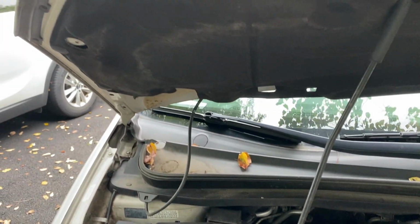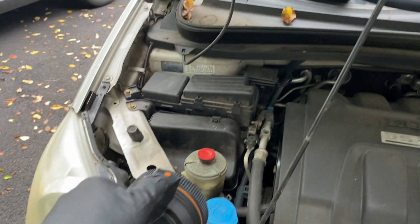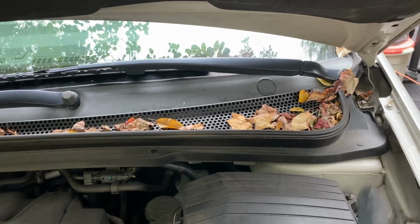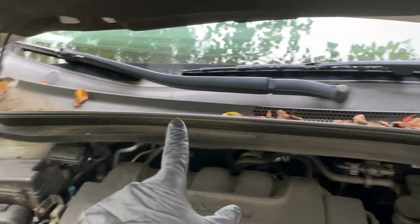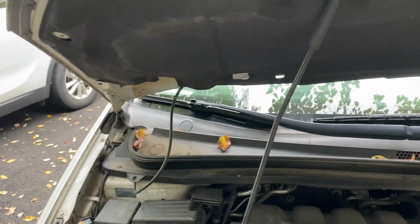So I am going to get my shop vac. I'm going to clean that out up in there, and then I'll go ahead and open that up, and we'll see what's in there. And also at this point, I'll go ahead and vacuum all this up. I try to keep this clean, but of course, parking under trees, it's tough to keep all this clean, but I'll vacuum all that out as well, and then I'll get up there.